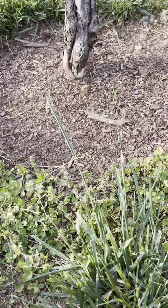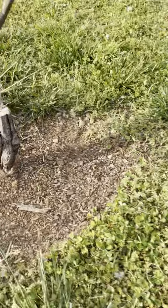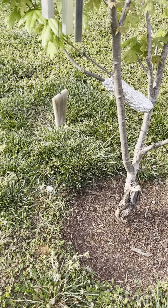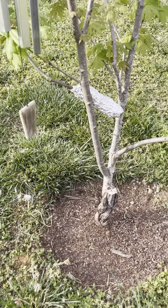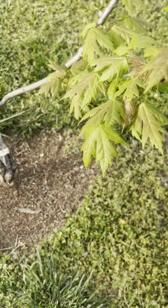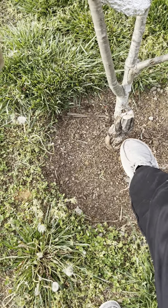I will make sure that those ants get sprayed if they go back in. That is sad, and honestly very embarrassing. But either way, it's pretty healthy this year. At least they're inside of the dead part of the tree.